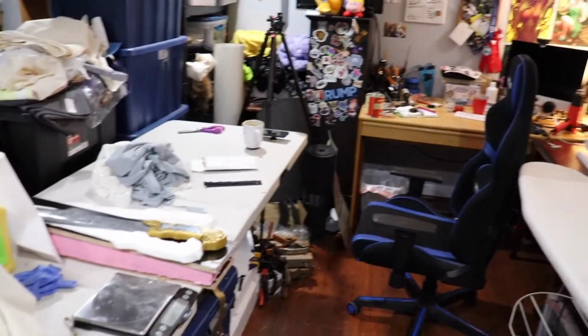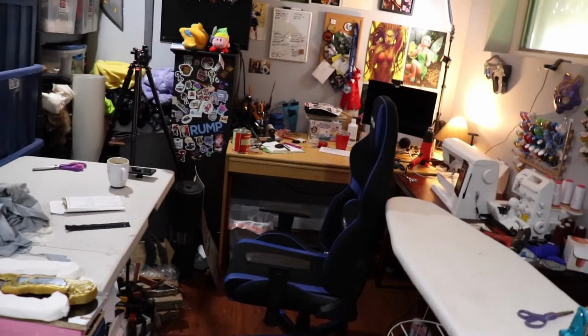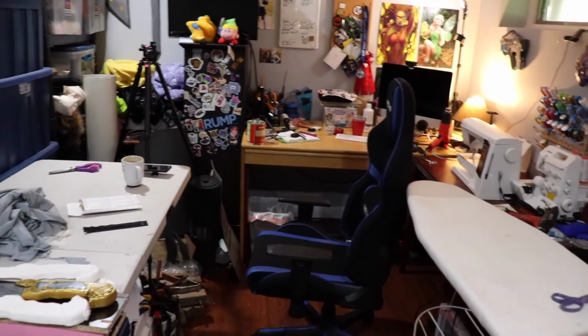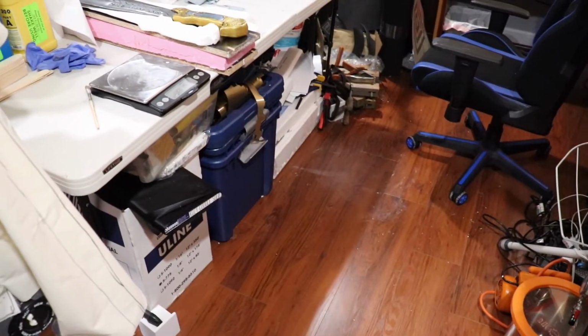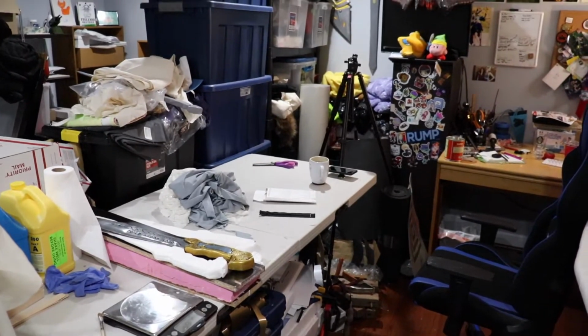It's an improvement over my last space. It's actually much cleaner because I have more horizontal surfaces. Instead of everything going on the floor, it goes on the tables. So that's pretty much my workshop and all this stuff. I have way too much fabric. And as you can tell, I have terrible overhead lighting. It's not terrible for crafting, but it's terrible for filming.